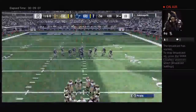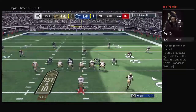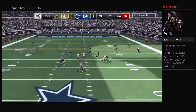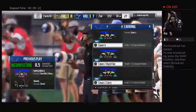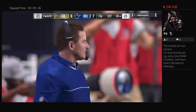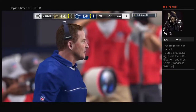Fresh set of downs here. Throwing on first down is Brady. And his throw's going to be incomplete. He was looking for Alex Collins that time. And that'll bring up second down. Let's give some credit to the defensive guys on that play. Able to bat that one away. Sure looked like they were trying to hit the corner route.